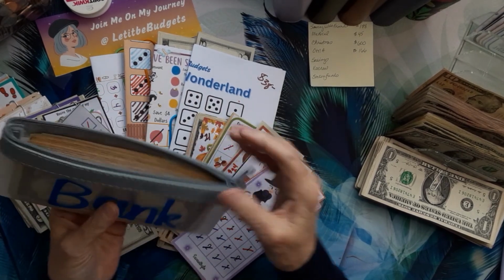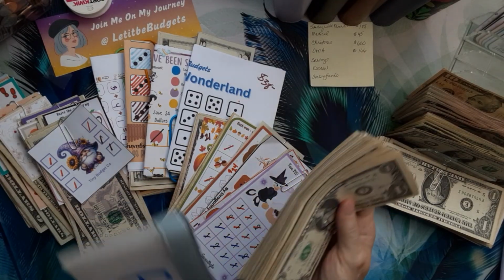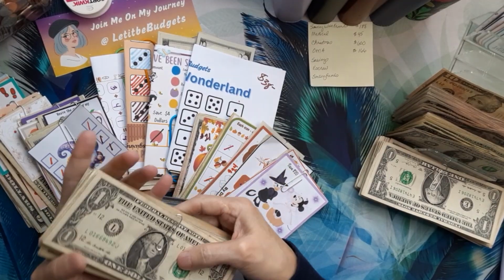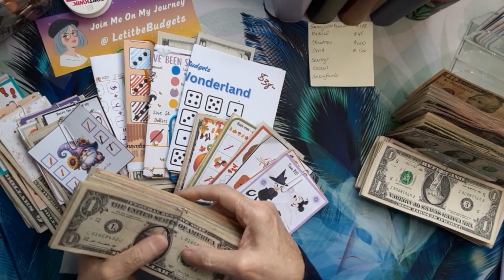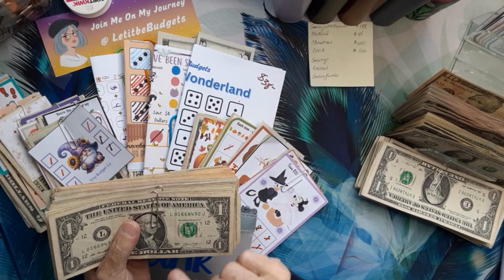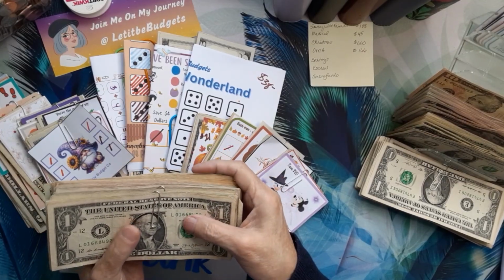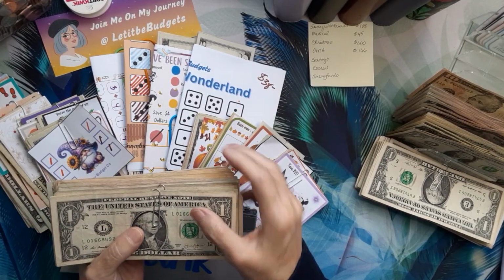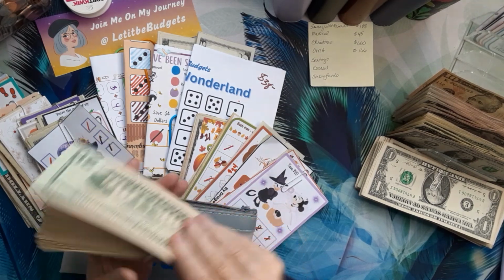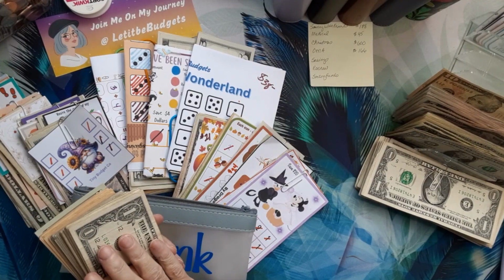And this right here, this is $600. I'm not going to count it. I've already counted it. On Tuesday this past week, I completed and emptied out my Christmas savings. I save for Christmas all year long, and this past year I've been using Judy's Christmas cookies all year long from Saving with Judy, and I completed that. And this is the monies from there.